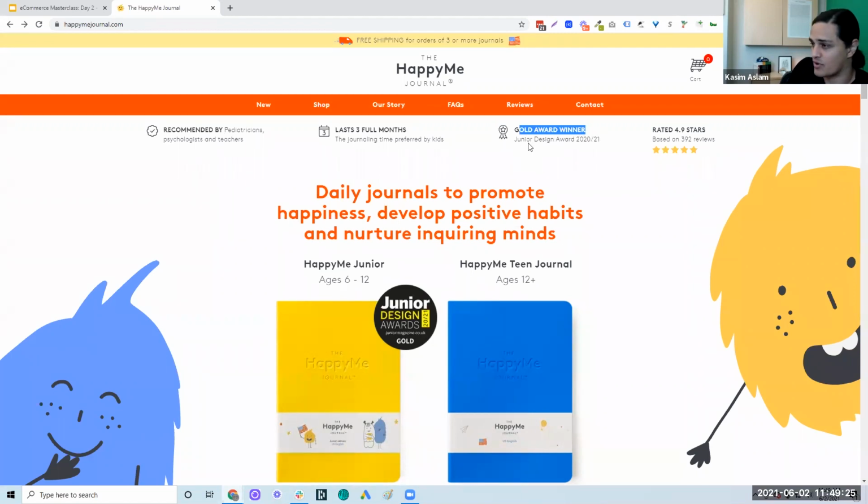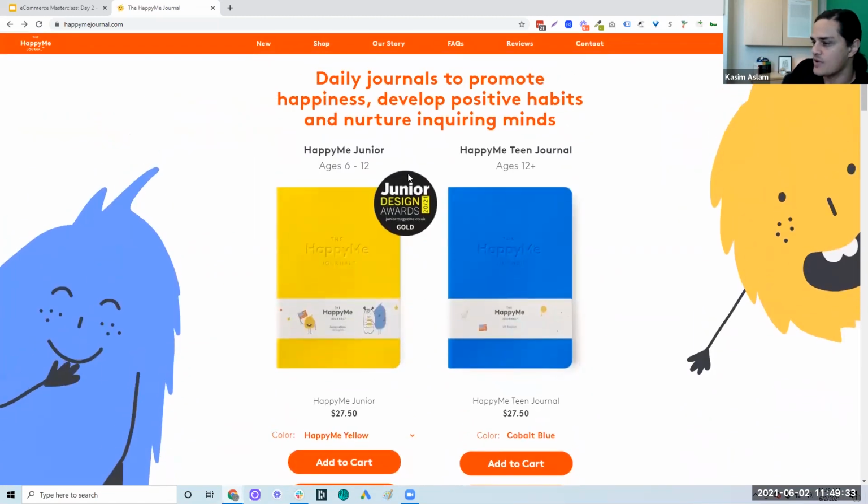I don't know what the Junior Design Award is, but all of a sudden it's just really impressive to me, and I like it. Rated 4.9 stars based on 392 reviews. I think all this is amazing. And then I like that you have this kind of clear line of demarcation. There could even potentially be a visual here that sort of lets people know, but with ages 6 to 12 and ages 12 and up, I immediately funnel myself to where I need to go.